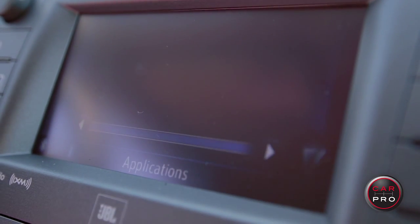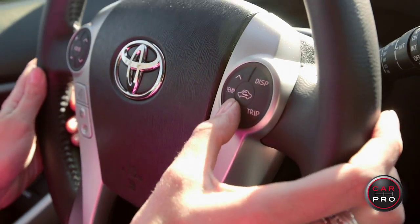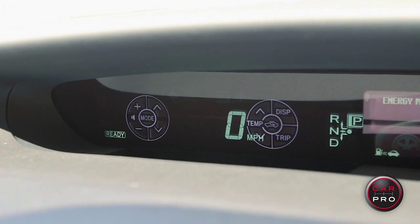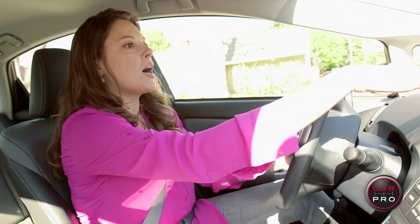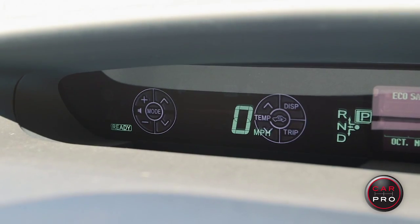One thing that's cool and a little bit futuristic is the touch tracer display. What that means is when you use your steering wheel mounted controls, a display pops up in front of you. So you can change your temperature, change your audio settings, you can see your driving stats, all up here in the center display, which means you can use those features and keep your eyes on the road.